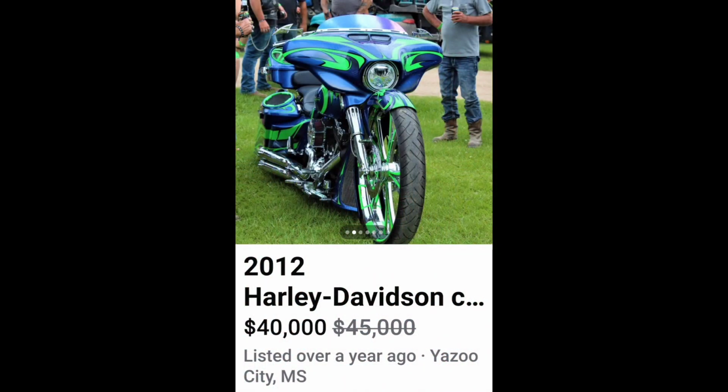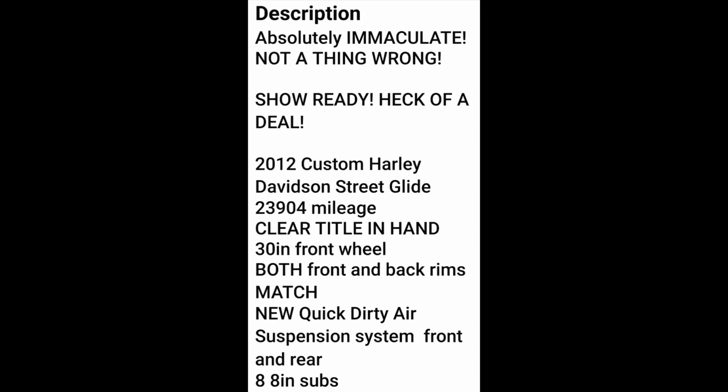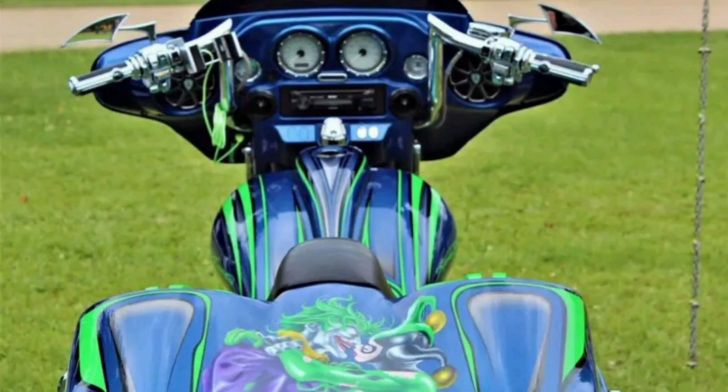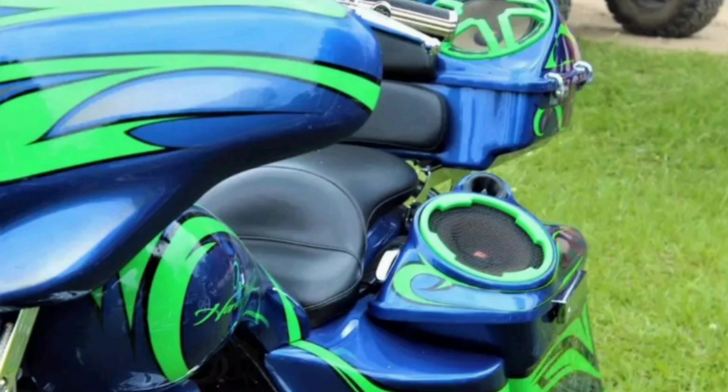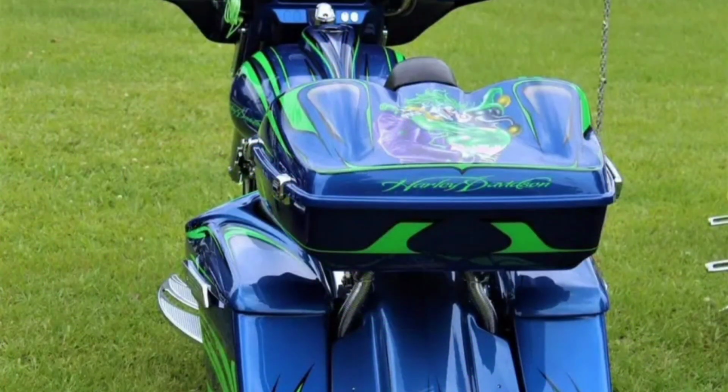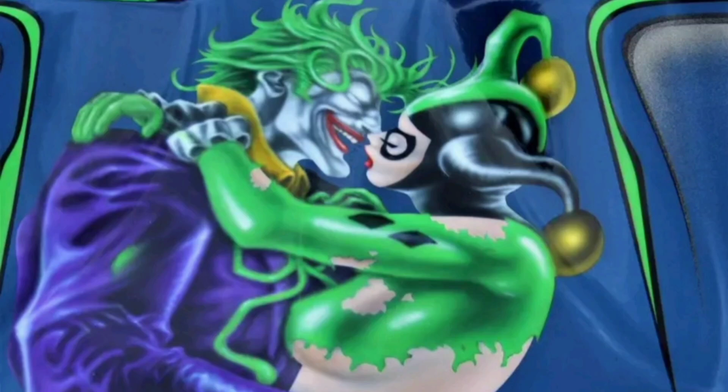Next, got a 2012 Harley Street Glide for $40,000. Okay, now this is not a bad looking Street Glide, but $40,000, I think he's kind of swinging for the fences on here. One, it's got a mediocre airbrush job with a Joker. It's not a great paint job that's on this bike, in my personal opinion. 40 G's, he's way off the mark there for 2012. But what do you guys think? Leave it down in the comments.